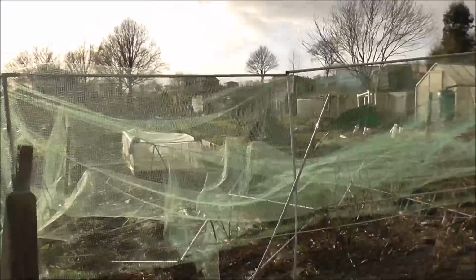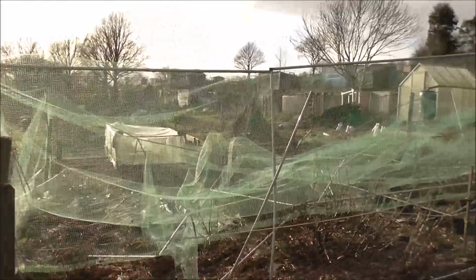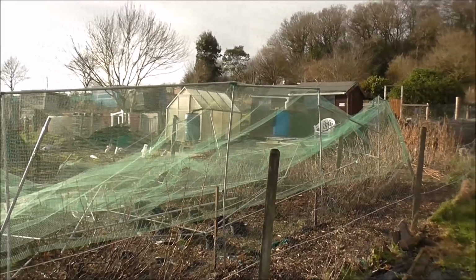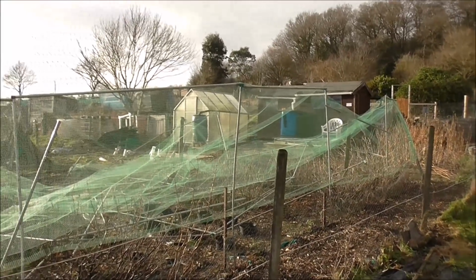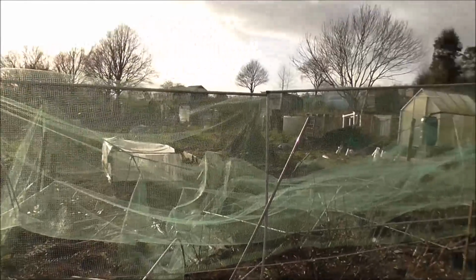I'll try and keep this brief. You may or may not be able to hear me over the wind, although it's pretty calm at the moment. Let me show you what's happened to my neighbour's fruit cage. Look at that. Completely collapsed. Now I'm guessing that's probably not the wind. I reckon that might be the snow that we had just before Christmas.